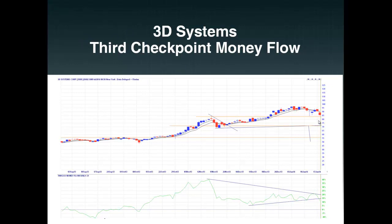Our next checkpoint was to look at the money flow. Again, the smart money, the people that moved the market. And what was the smart money doing? Well, as price went up from 70 all the way up to 95, what did the money flow do? It sold off. So on higher prices, less smart money interested, and in actual fact, smart money selling. Great divergence, big clue to what was about to happen next.